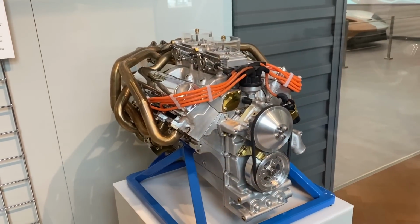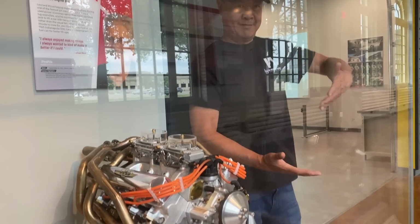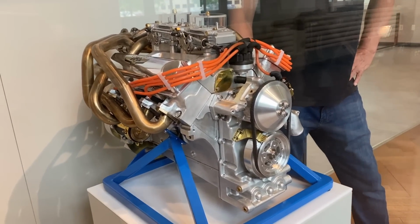Abe, go on the other side just so people could see the scale of this. There's Abe. Look at this.